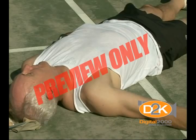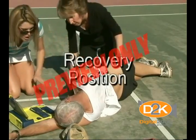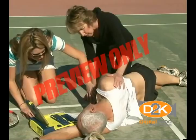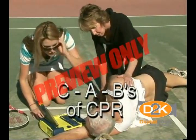If no accident or injury occurred, you can roll the patient onto their side. This is called the recovery position. Start your first aid procedures. Monitor the patient, making sure they continue to breathe until EMS arrives. If the patient is not breathing, begin the CABs of CPR.